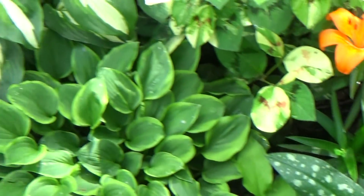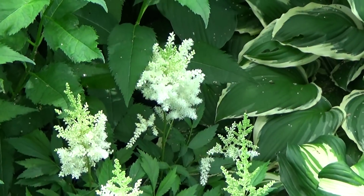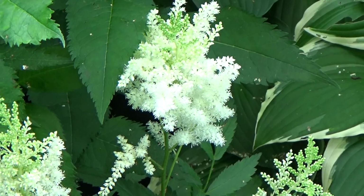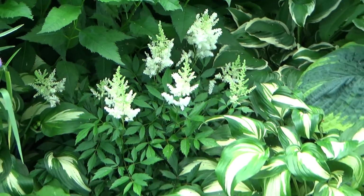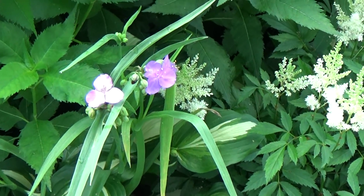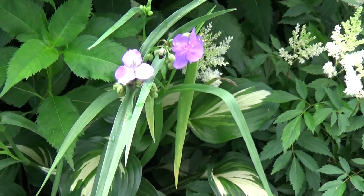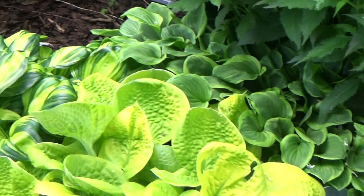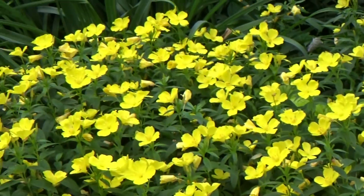Lungwort. I love this Astilbe. I love white in the garden. It's so delicate. I just wish it bloomed longer. Spiderwort. I leave it. I had planted it a few years ago, and then for some reason, maybe it's just because the mulch is finally decomposed and it was able to germinate, it came up last year, so that was the first year. Primrose is still going strong.